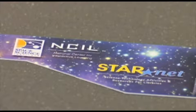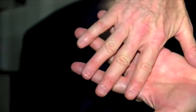"No glasses, no problem. You can just create a little waffle grid pattern with your fingers and then put your back to the sun, let the sun shine through the small apertures that you create with your hands, and it will project an image of the eclipse on the ground."